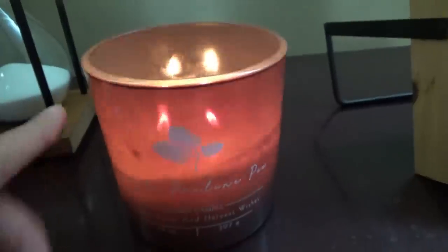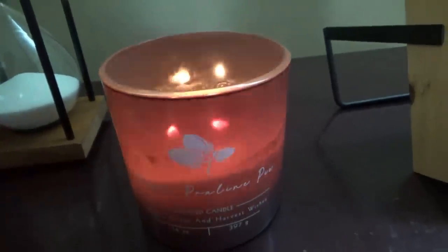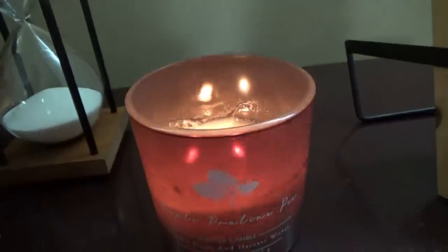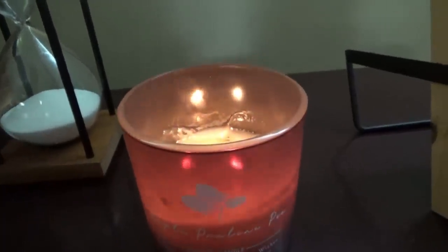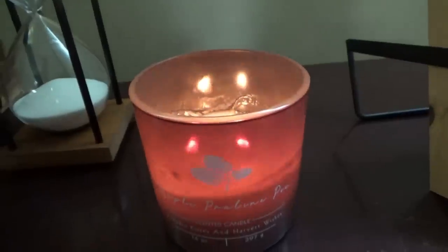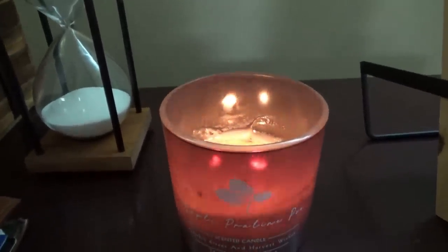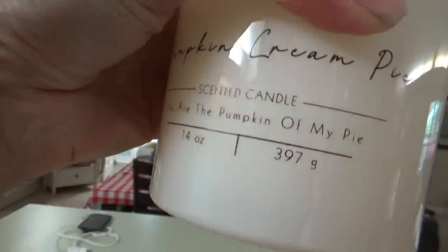Yeah. Make sure you get this kind if you do decide to try them, because the other Big Lots candles, I'm telling you, they're just nothing. They smell of nothing when they burn, but these, I'm excited about. Only $6.99, and I promise it is just as good as a Bath & Body Works or a Goose Creek candle. Let's see, this one says, you are the pumpkin of my pie.